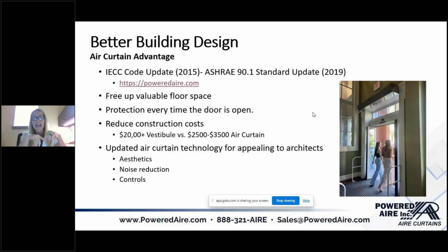In 2015, IECC had a code update, and then in 2019, ASHRAE 90.1 followed it up with a standard update that said you can use air curtains to replace vestibules. Now, there's some criteria that must be met to meet these codes and standard updates. First, they must be AMCA certified. They must operate off of a door switch, and you must mount them per the manufacturer's recommendation.